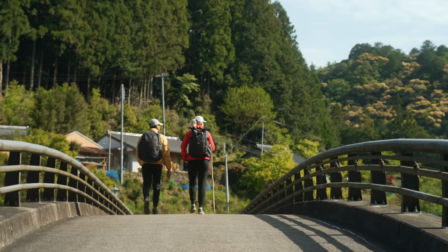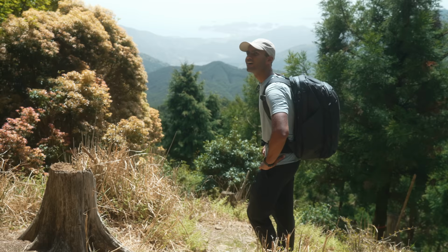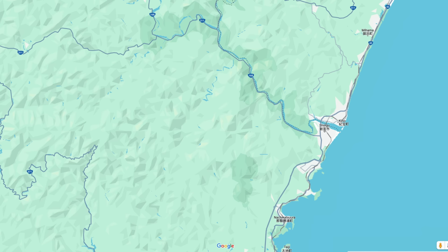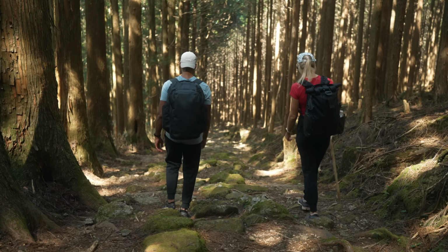The Kumano Kodo Trail is the most famous walking trail in Japan. This pilgrim route takes you through the mountains, rivers, and cozy Japanese countryside. There are different sections you can walk, and we decided to start in Nachikatsuura. So, join us as we explore this lesser-known but beautiful side of Japan.